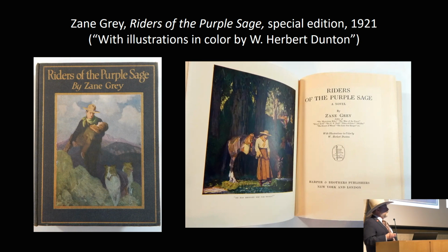Dunton had given up illustration completely when he left New York to move to Taos in 1950. However, it was a struggle financially, and so when Harper's approached him to do a whole new set of illustrations for a new edition of Riders of the Purple Sage, I don't know if it was in his contract or not, but it was advertised with illustrations in color by W. Herbert Dunton, which speaks to his status as a Western illustrator, certainly by the early 20s.